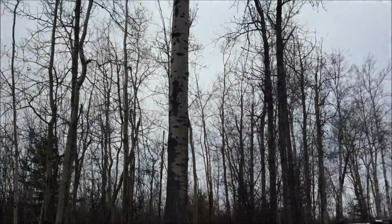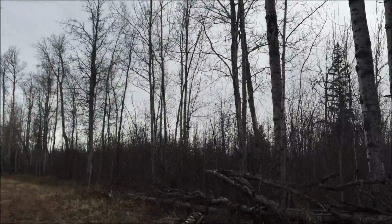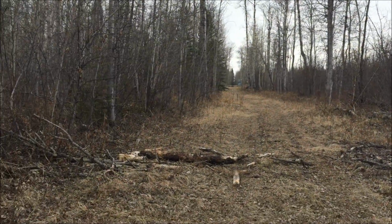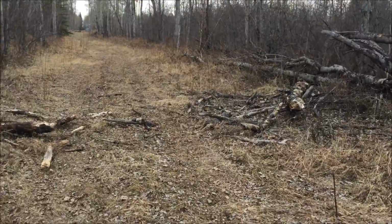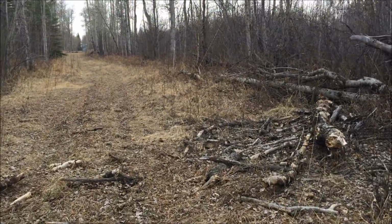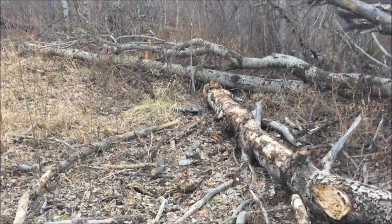But these old poplars, every year I lose a couple of them and then they fall across the line and cause me grief. But I'll clean this up and then I'll do a drive-by on some of the snare spots. All right, catch ya.